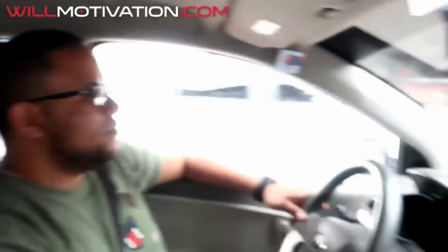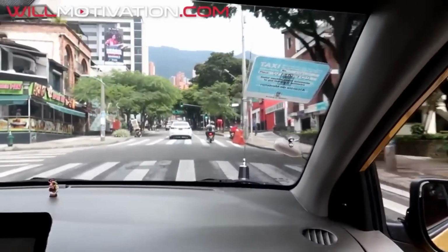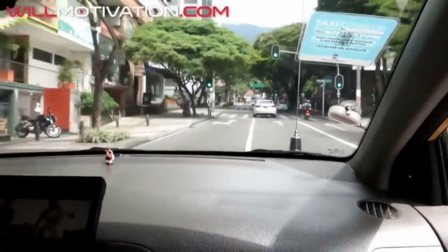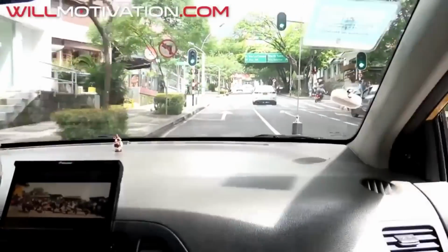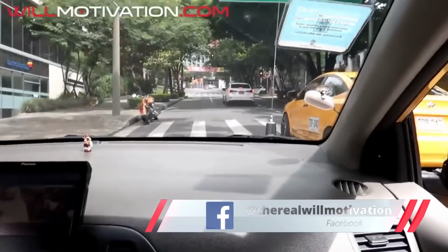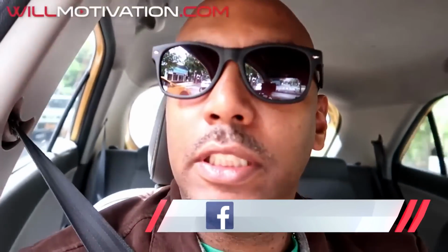But yeah, so we're in an area called Poblado. It's like the best part of Medellin. I guess they call it high class or whatever, but still relatively inexpensive and very comfortable to live in a city like this. This is the best day of the week too. It's Sunday, the traffic's not super terrible. The best day to be out is on a Sunday.